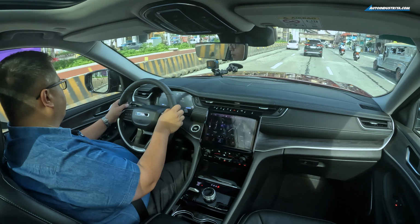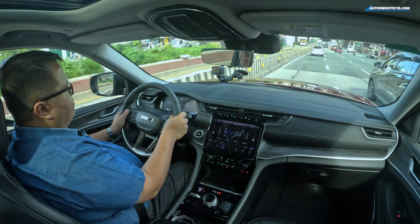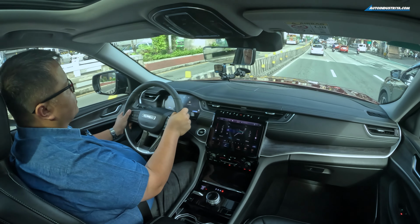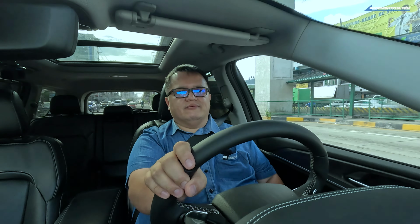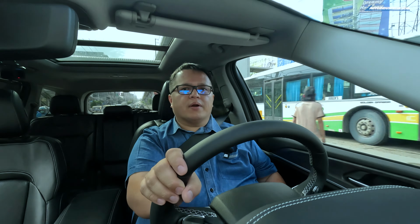Now, when it comes to power, when you put your foot down, it does respond well. It makes a nice growl when you floor it. But you wouldn't want to be doing that because, you know, fuel economy, fuel price being what they are. But it's good that it has power. But mind you, there's only me in the car right now. And when you're dealing with that kind of weight, even without people in the car, I think the acceleration should be made better. And that actually also has an effect when it comes to the fuel economy of the vehicle.